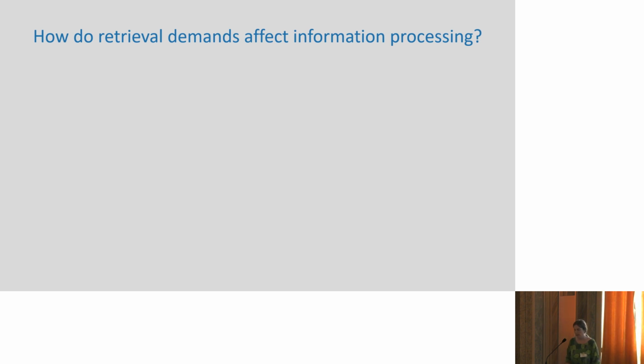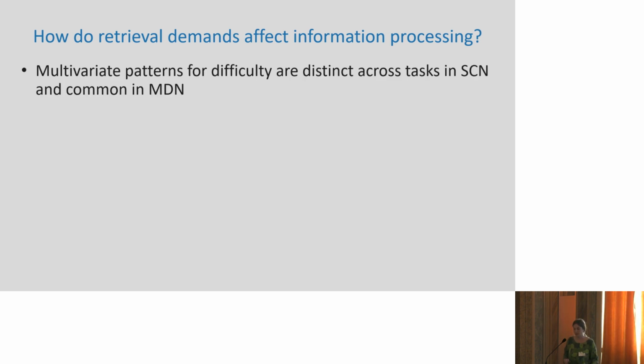And then I've also talked about how retrieval demands affect information processing. I've shown you that there are different patterns that relate to difficulty.